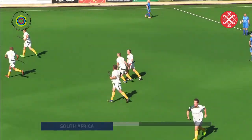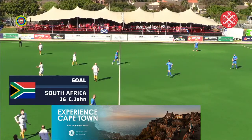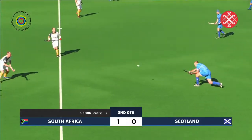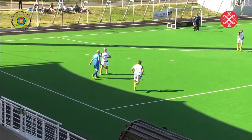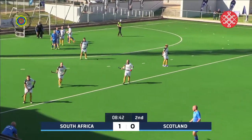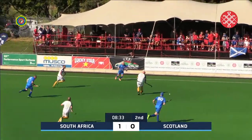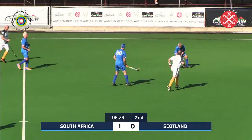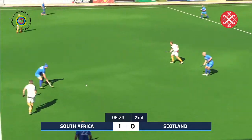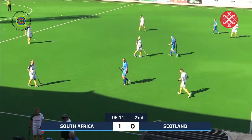A well-worked move for South Africa, looking for the deflection on the far post at short corner time. And it is Hewitt that gets the crucial goal that breaks the deadlock in this encounter. Scotland now having to come from behind despite their dominance in possession. Hockey is a game about taking your chances inside the circle when it presents itself. Scotland have not been able to do so just yet. South Africa, the one clear-cut chance that they've had, managed to score.